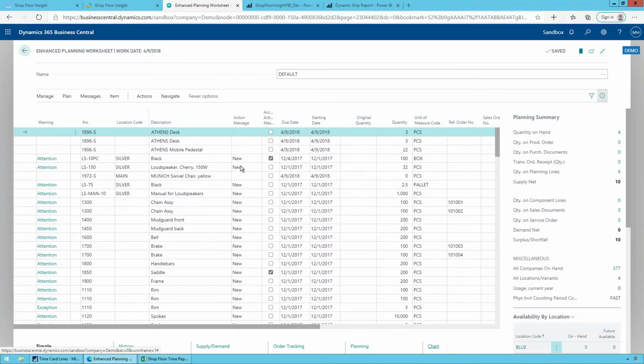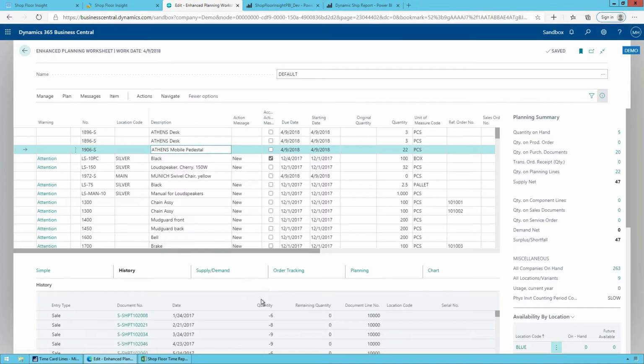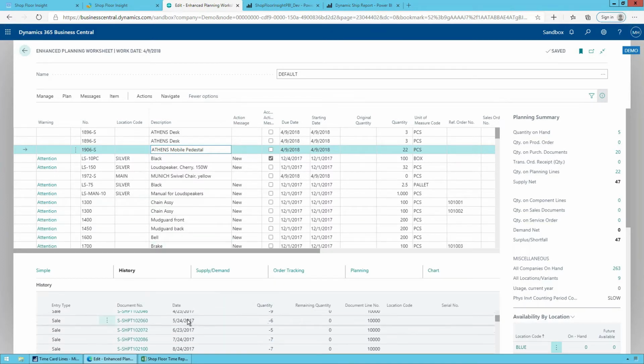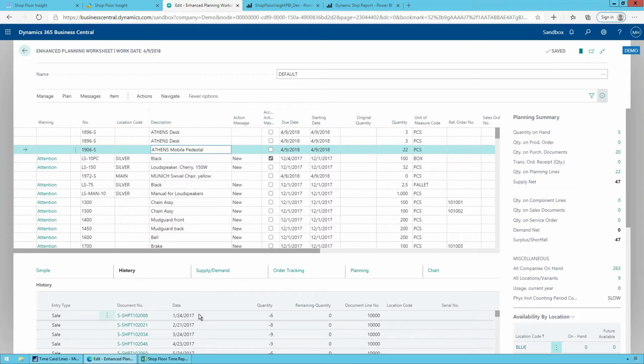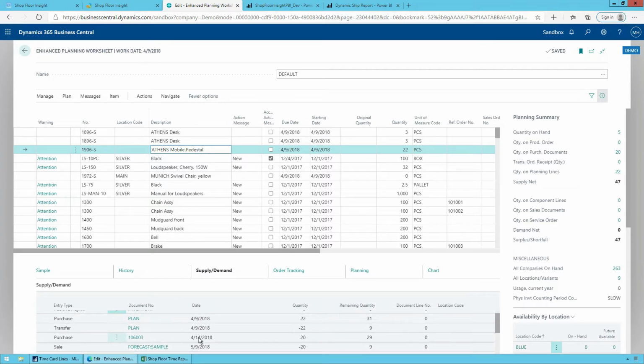In addition to that, down here, we can see things a little more graphically. Here's my history in a graphical view where I can see what I've bought, what I've sold, all those sorts of things. Or if I want to see it in a tabular view, I can see the same ins and outs in more of a list view. Look at supply demand. So this is my profile, what I'm planning, what the forecast is, what I'm buying, all of those sorts of things are here.